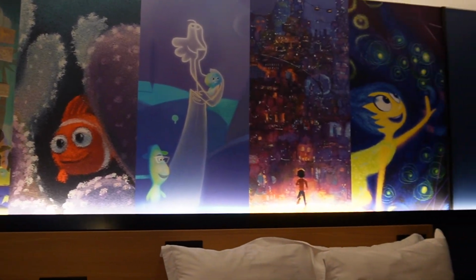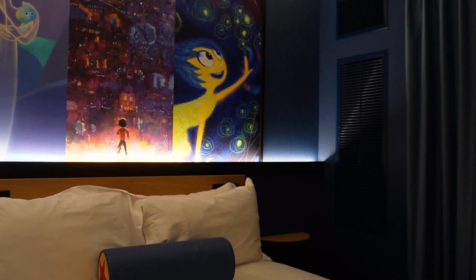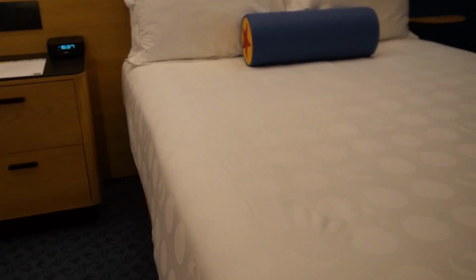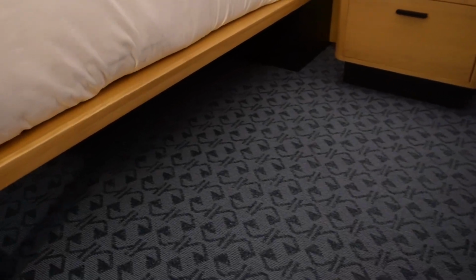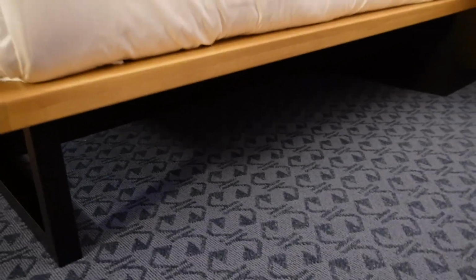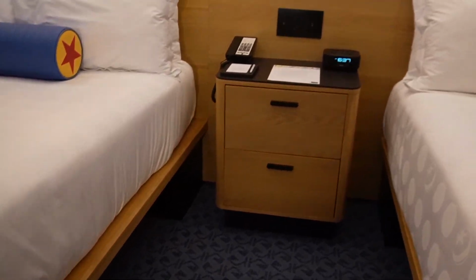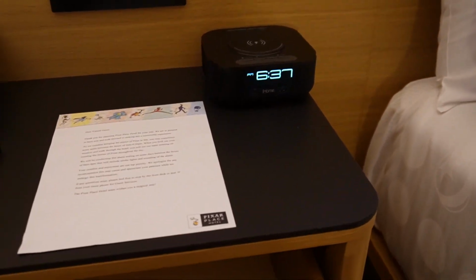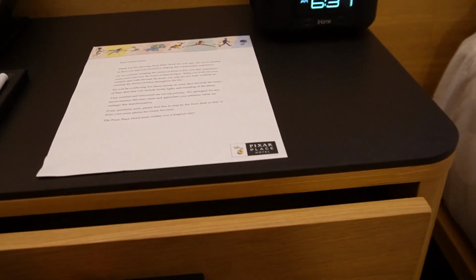There are two queen beds in this room. Both are elevated so you can store your luggage underneath. There's also a bedside table in the middle of these two beds that gives you two more very deep drawers for those of you who like to unpack. There's a pad of paper, your telephone, also your alarm clock, and again, your control panel for your lights is there in the center with additional plugs.